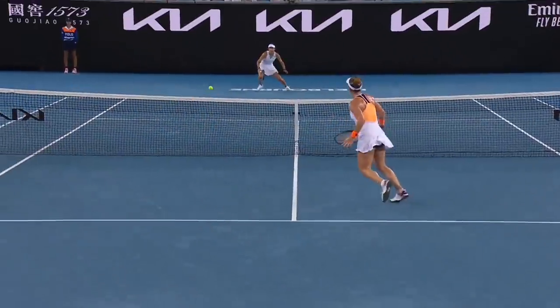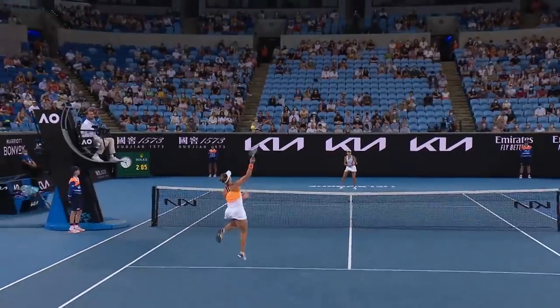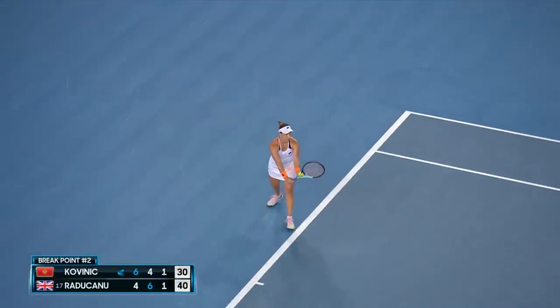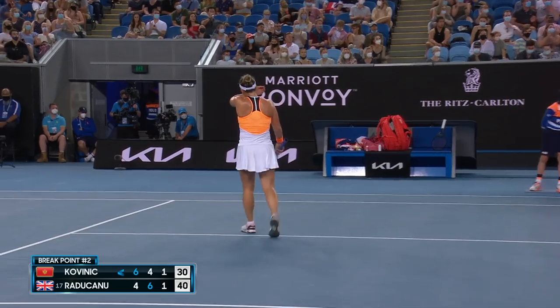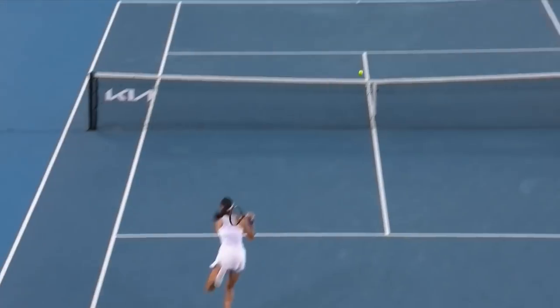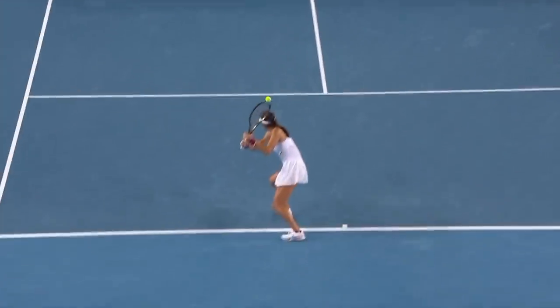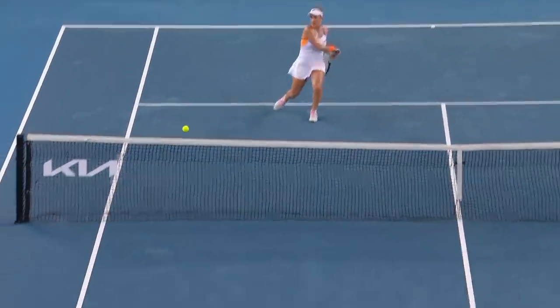A break point down for her to come into the net. We haven't seen her make that choice voluntarily that often. She's been forced to come in with all the drop shots Raducanu has hit. Poor drop shot. Come forward, build pressure. This took the pressure off Kovinic and got there easily. So back to juice.